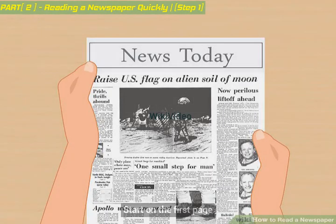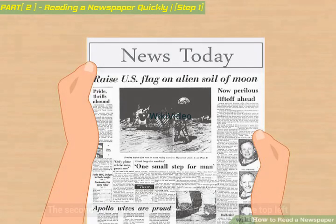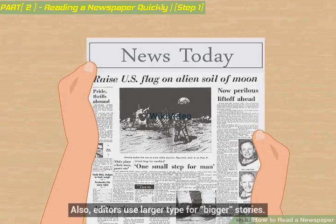Start on the first page. The most important story, by long newspaper tradition, should appear at the top right of the front page. The second most important story will appear at the top left. Also, editors use larger type for bigger stories.